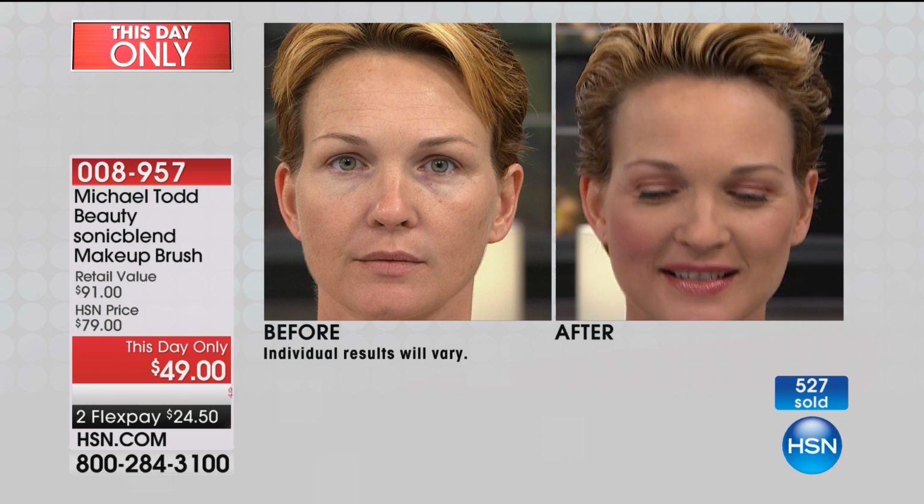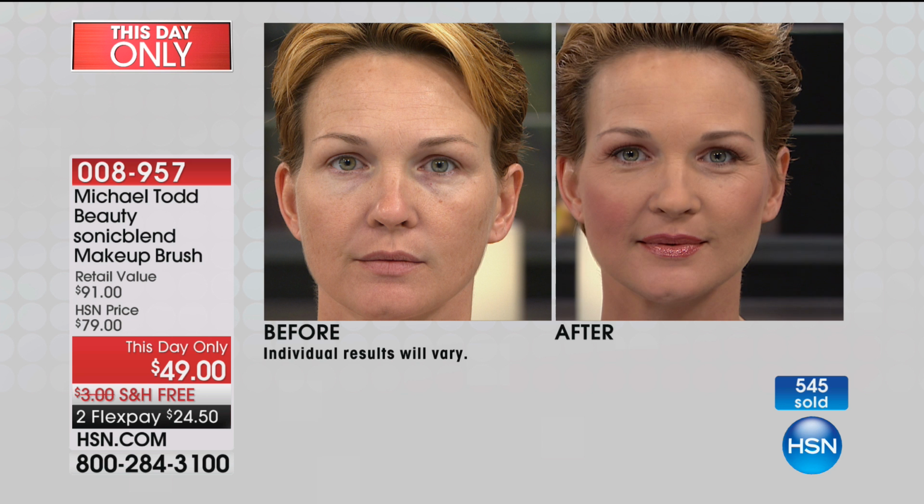Can we see that before and after again? I think that is so transformational. I mean, look at her. She just is transformed. She's a top model, girl's gorgeous, but that's flawless makeup application.